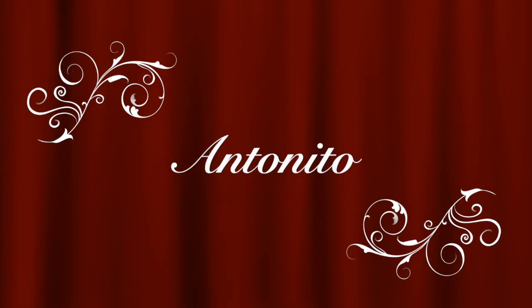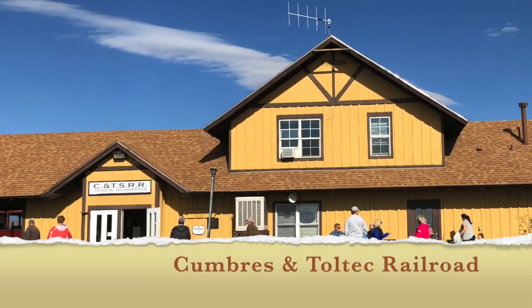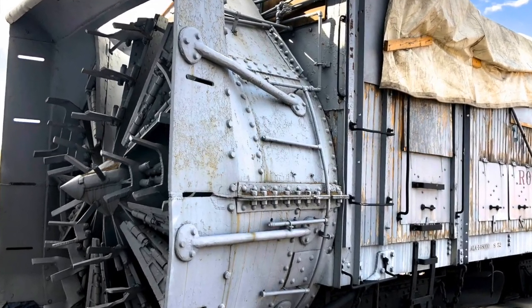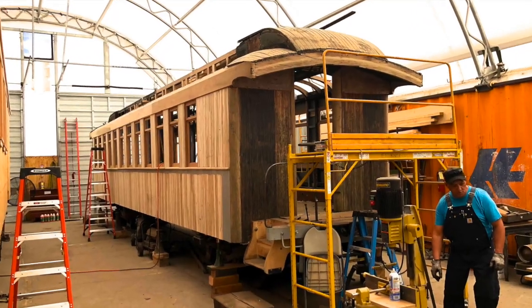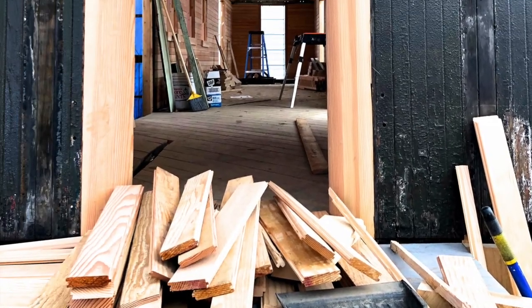Cumbres and Toltec considers itself a museum and allows visitors to roam the grounds and see the rolling stock, including this rotary snowplow. An engineer also showed us two passenger cars being completely rebuilt by a master carpenter.